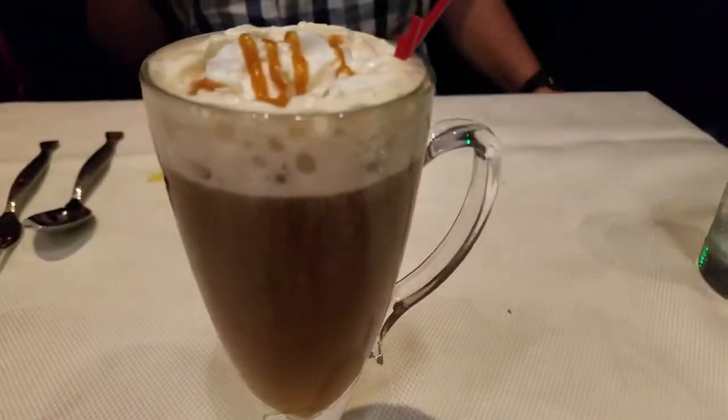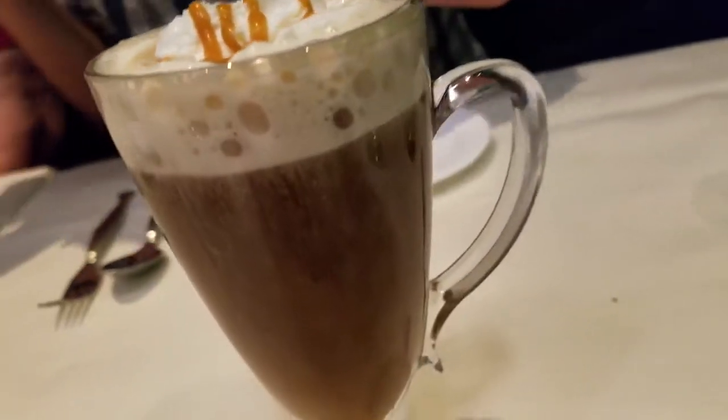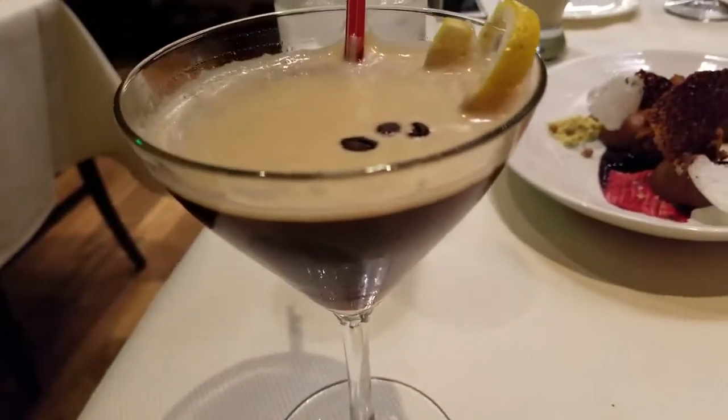Oh, this is beyond delicious. What aperitif did you choose, Craig? I believe it's called Santa's Surprise. I don't remember the name. It's coffee with bourbon in it, and I'm a fan of bourbon, so. What do you think of your aperitif? What'd you get? This was the espresso martini.